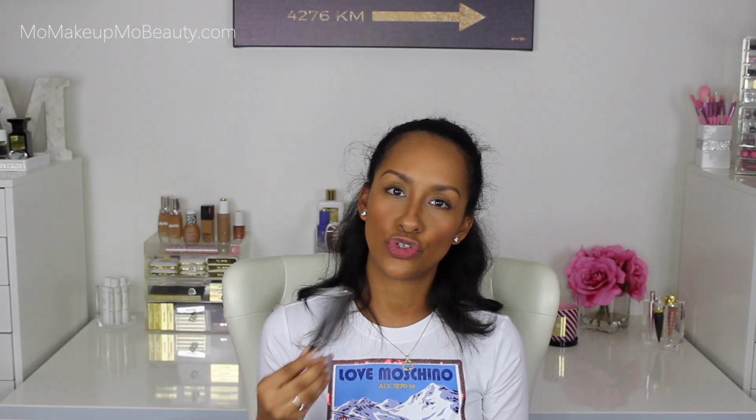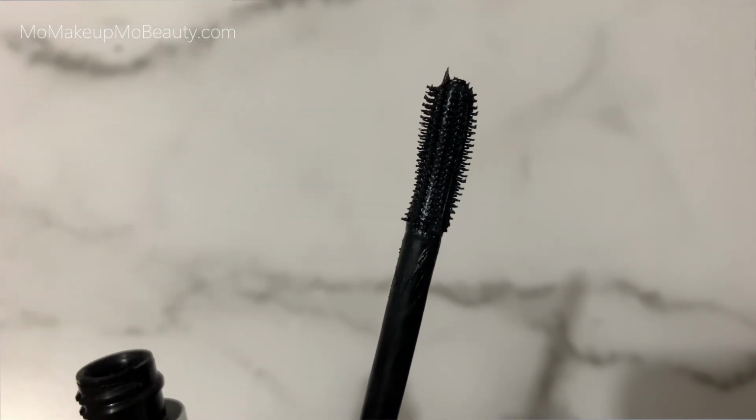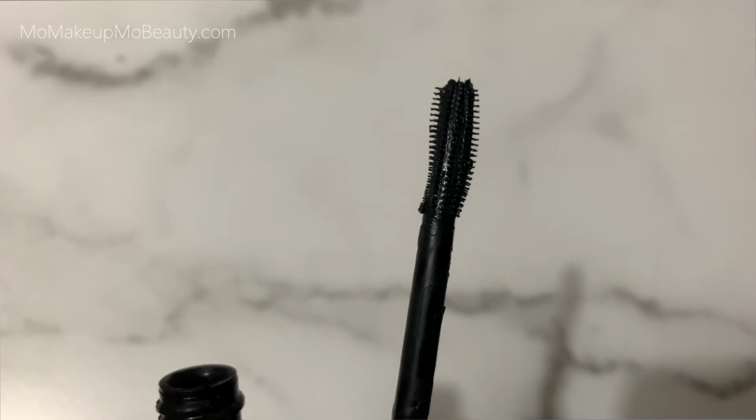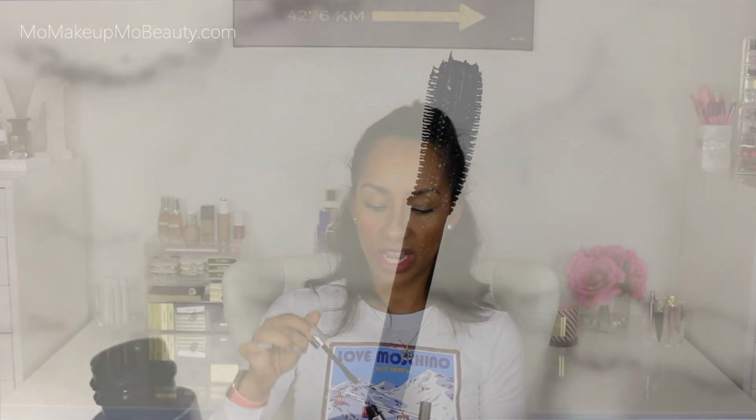When the Extreme little collection came out, I picked this up, and it's really, really nice. It does a good job. The bristles are short, and it's got a little bit of a curve to it. What I find with this, I don't get any flaking. And it removes pretty easily in the shower with the cleansing oil or my Bioderma. It lifts, it separates, it makes me feel like I don't need false lashes.